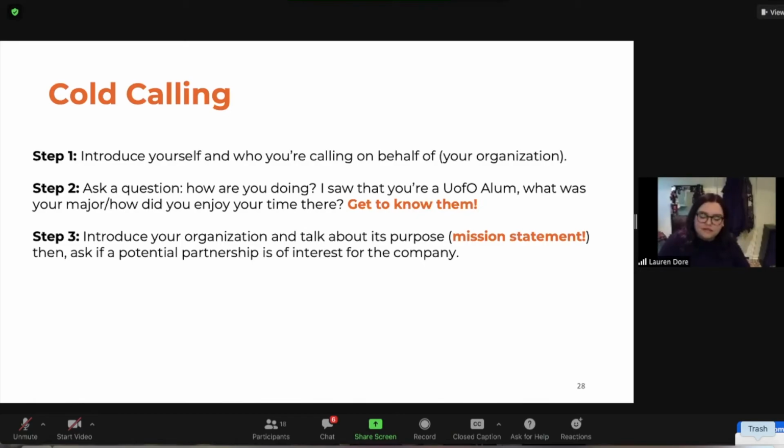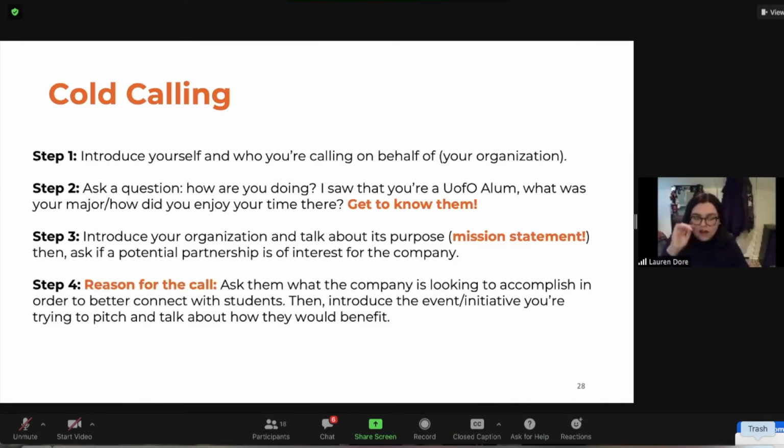And the other thing is, they might not be in a position to seek out partnerships. So if they're not interested, don't waste your time, don't waste their time. Ask them if a partnership is of interest. Step 4, talk about the reason for the call. Ask them what their company is trying to accomplish, and see how that can fit in with what you're doing.